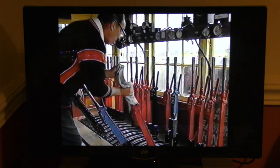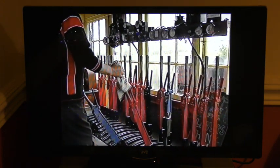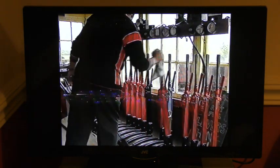Of a relatively small band of dedicated volunteers, this award-winning railway strives to not only maintain its high standards, but also looks to the future with enthusiasm.